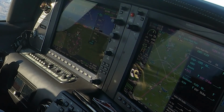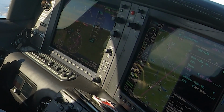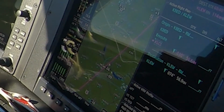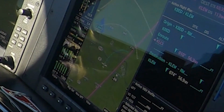Manchester approach TBM 86 Kilo Juliet. TBM 86 Kilo Juliet, go ahead. Yeah, about 8 to the southwest of Portsmouth, 8,100 for 16.5, direct Delta Yankee Lima, VFR. We're at TBM 900. TBM 86.